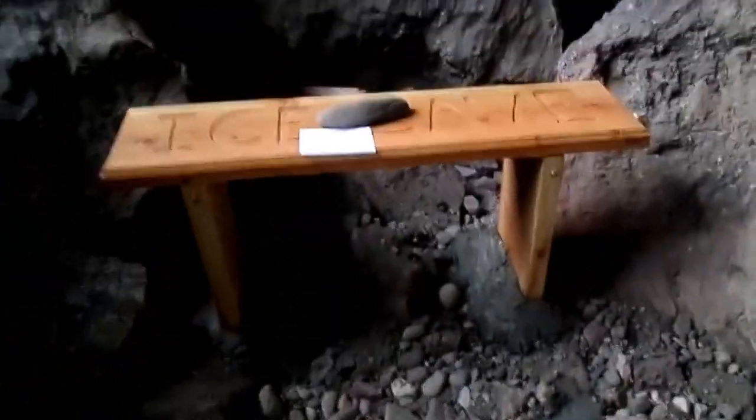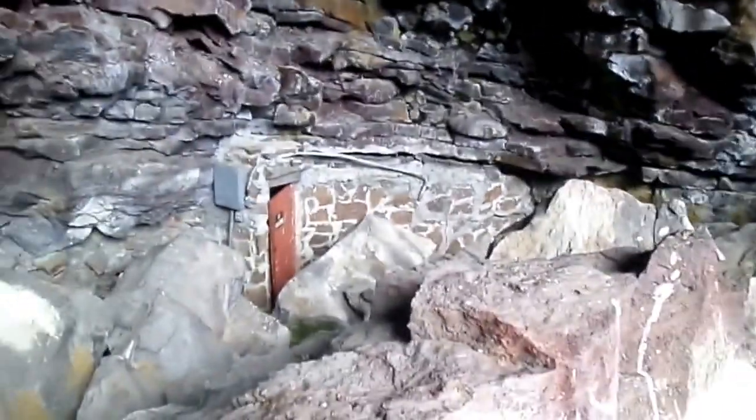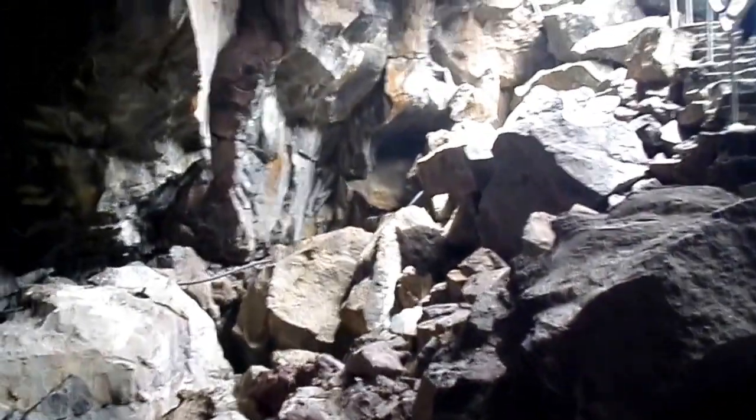Alright guys, we did get a new bench put in today. It's still got wet concrete on it, so we can't sit on it quite yet, okay? People all the time are like, can you sit on it? No, tomorrow. Concrete's gotta set up. It's already getting a bit cold. Yeah. It starts to hear and then it's freezing once you go inside.